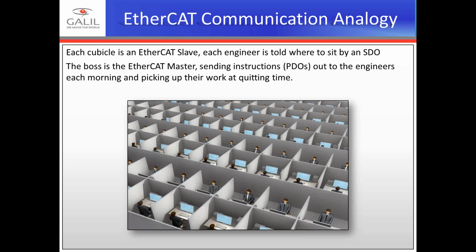The boss, appropriately, is the EtherCAT master, sending instructions, PDOs, again we'll cover that in a bit, out to the engineers each morning and picking up their work at quitting time, or the end of the day. And this happens at a deterministic rate. So each morning, on the second, and each afternoon, at quitting time.